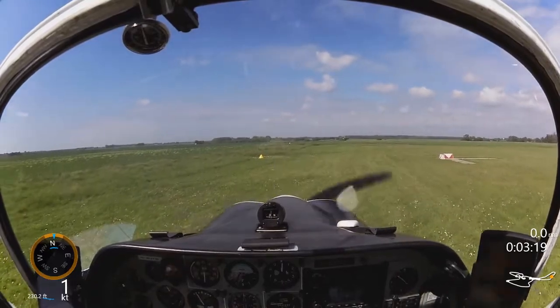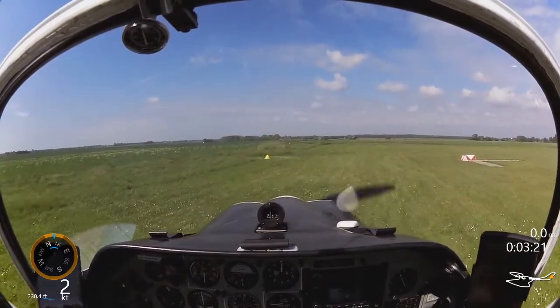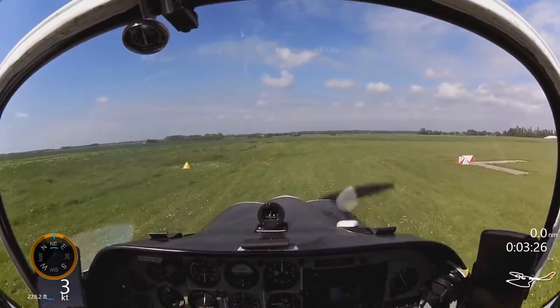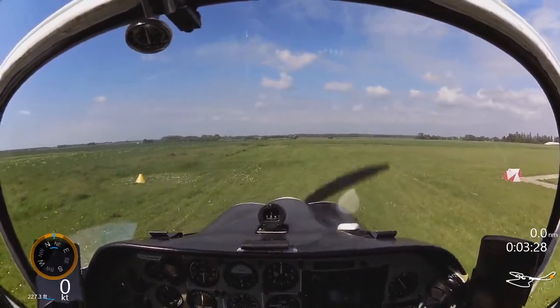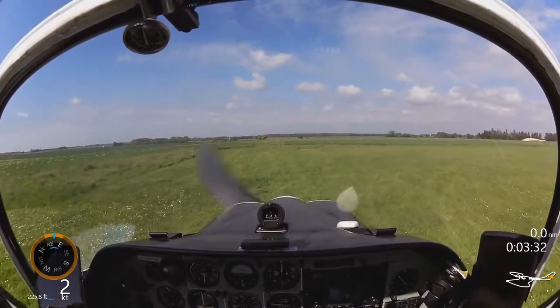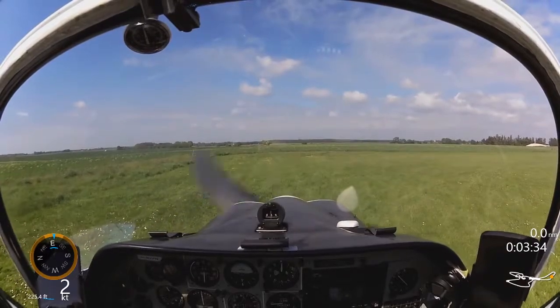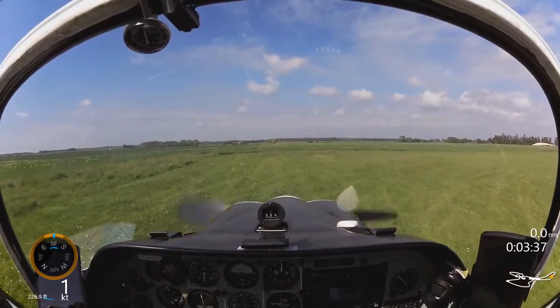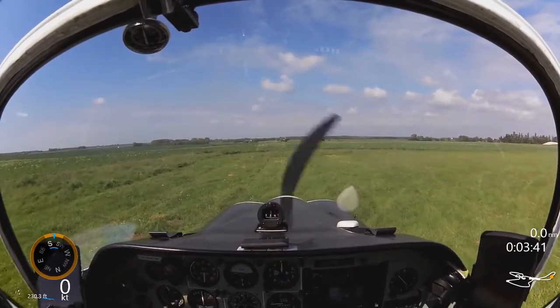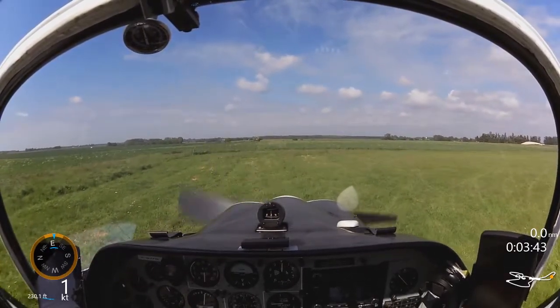Nothing coming in. No. Yellow formation, lining up, hard runway 20. In reverse order. Oh well. Yeah, we'll wait for him. Yellow formation, stand by for the landing.